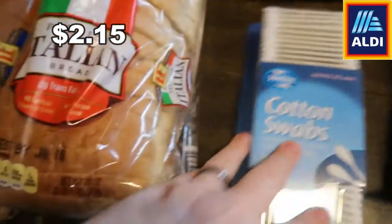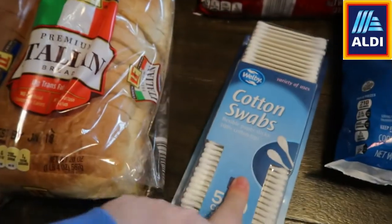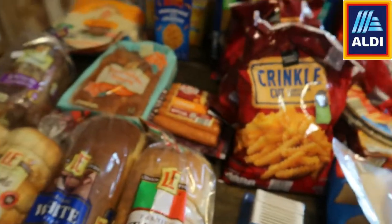And got some cotton swabs because we ran out and we need cotton swabs. I could have got them from Sam's Club, which is fine, but 500 will last us and it was pretty cheap. So that is it.